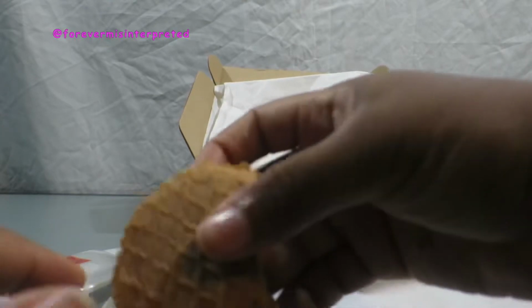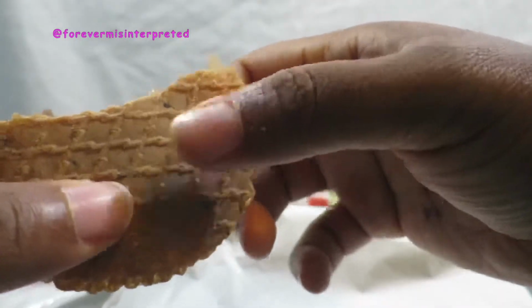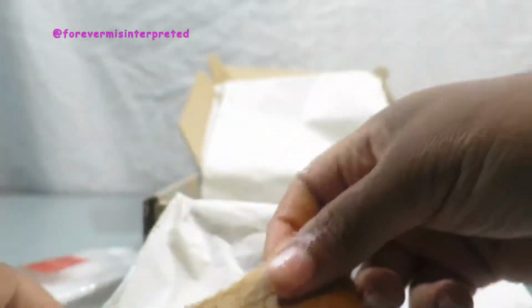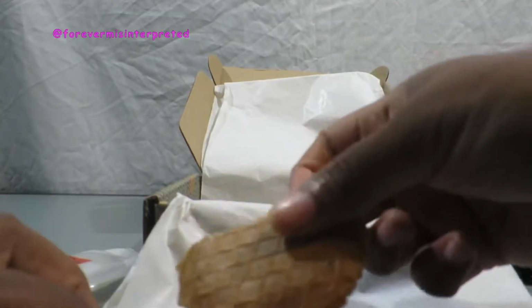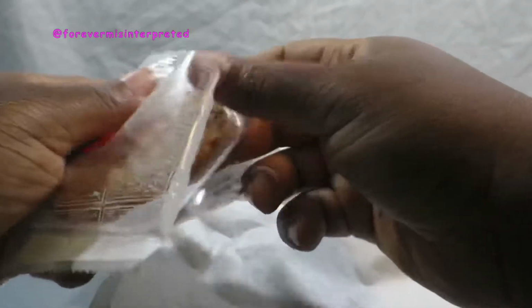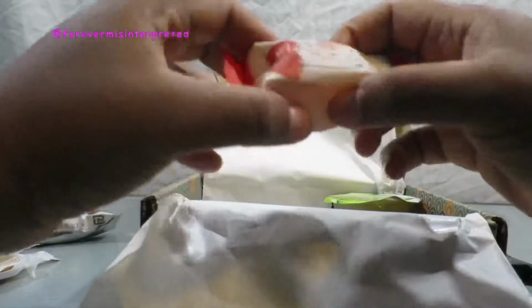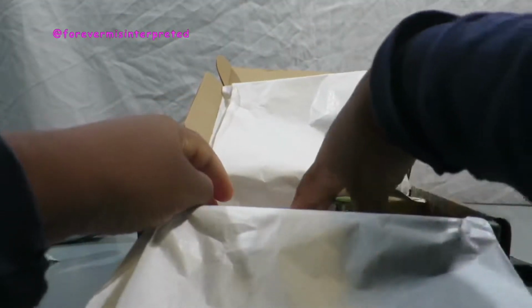I wish this wafer was dry. Not a chewy form of wafer. I wish it was a hard wafer. But it tastes good. Okay, we're gonna put that back in its little bag. And I shouldn't do another mochi. What should I do?